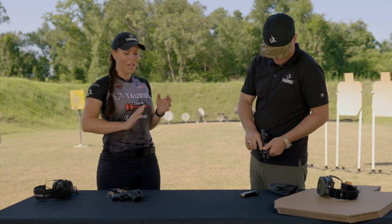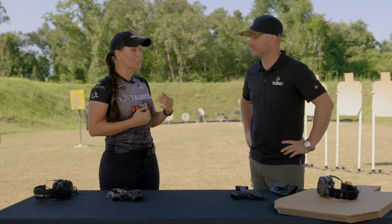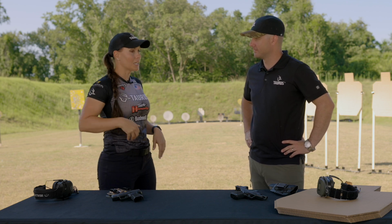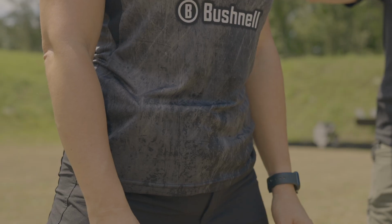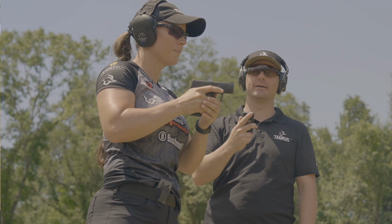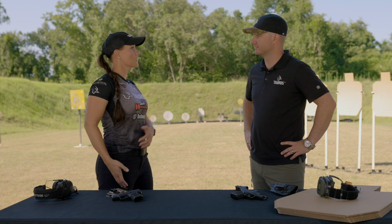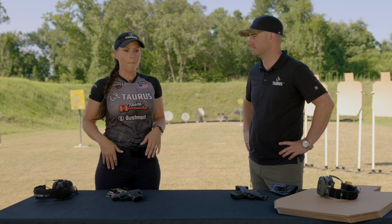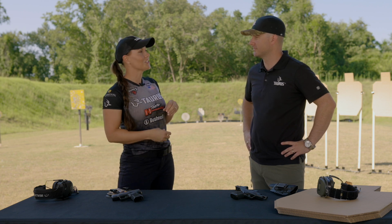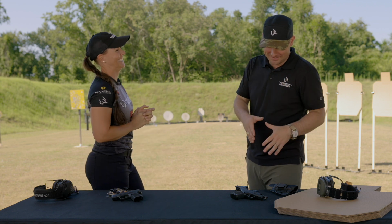It's a valid point, but from my perspective as a female, it's much harder to conceal a longer slide than a short slide. Whether I'm going to carry inside the waistband, outside the waistband, or off body, having a shorter slide, smaller gun is going to give me much more options from a female perspective. And also from a male perspective, if you're outside the waistband with a longer slide, you're going to have to worry about if you raise your arms, your shirt's going to reveal the bottom of the gun, getting out of a car, drawing. In my opinion, it just makes it easier to conceal the firearm and allows me more options with a short slide.